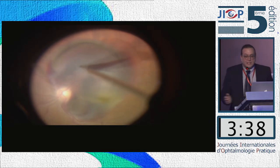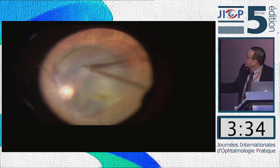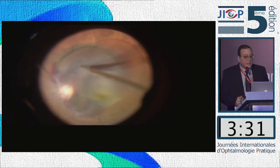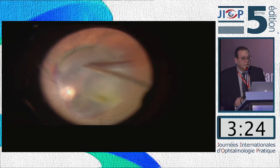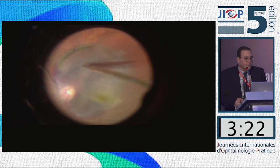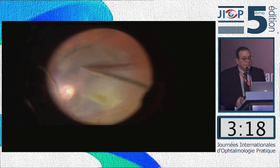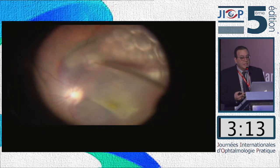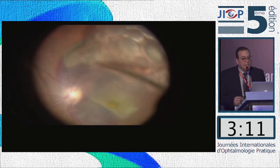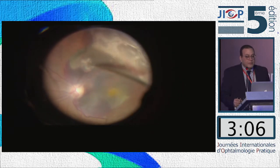And so, as we can see, there is sensory detachment, décollement de la rétine ici, dans cette partie. Okay? It's very important that you have this detachment of the sensory retina. After that, you start to inject the air, a few bubbles of air, very slowly. The TPA you injected will liquefy the blood, and the air will lead to displacement of the blood inferiorly.